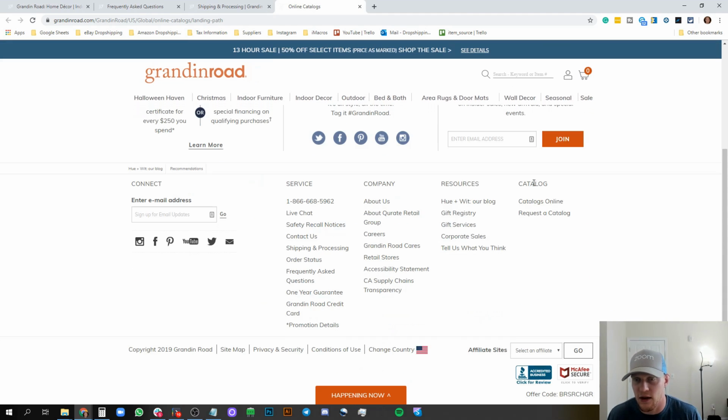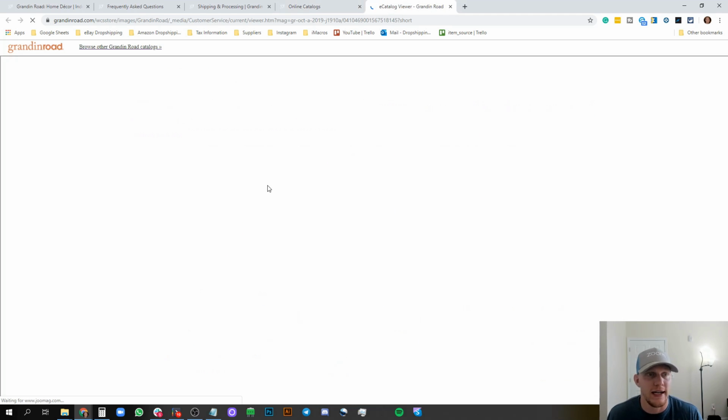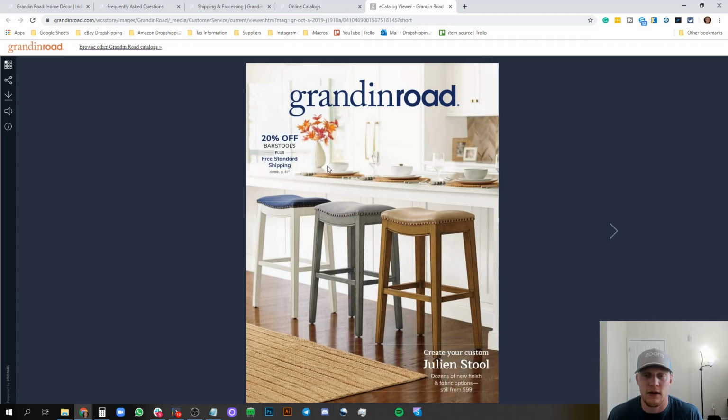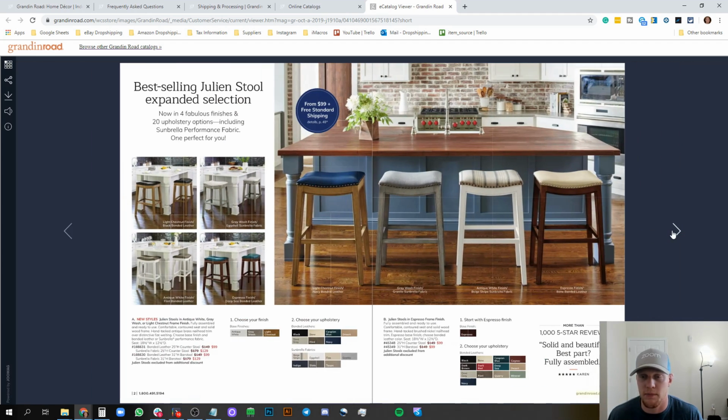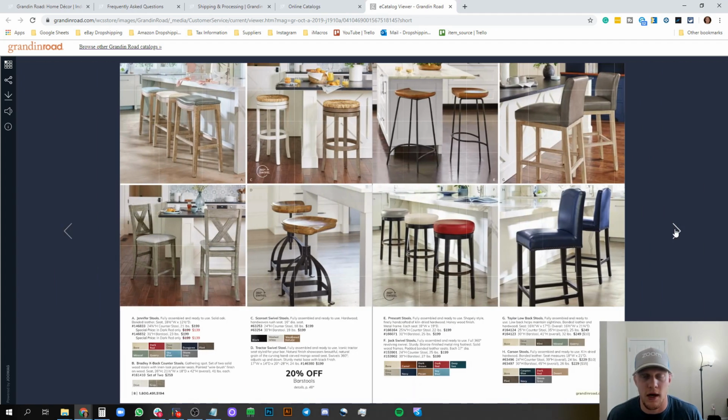they do have catalogs, it says. Catalogs will usually show you everything inside of it, so you can look at the Grandin Road catalog and go through and see what they're all about. If they have their own brands, they might only sell their own brands for all I know. It seems kind of that way, but I'm not really too sure.